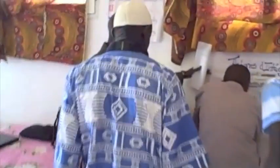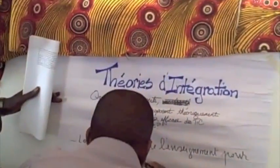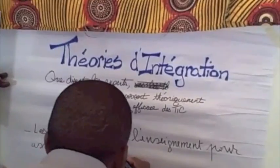Once they've done all of the stations, each group has responded to all of the questions, we're going to get together and just briefly touch on the responses for each question. Like I said, this is the beginning of what's going to be a very long debate, but it's to stimulate that debate, to stimulate those questions, to start teachers learning from each other.